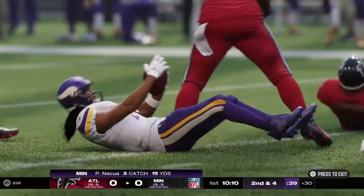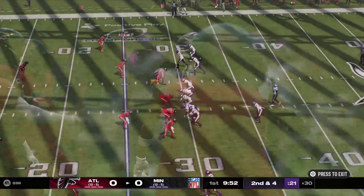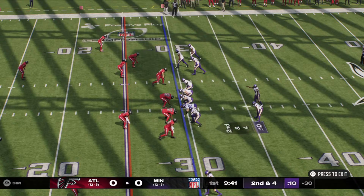Throwing is Jackson. Pass complete there to Nacua. They'll be brought down on the 30-yard line after a gain of 6. And the ball on the 30. Here's 2nd and 4 at the 30-yard line.